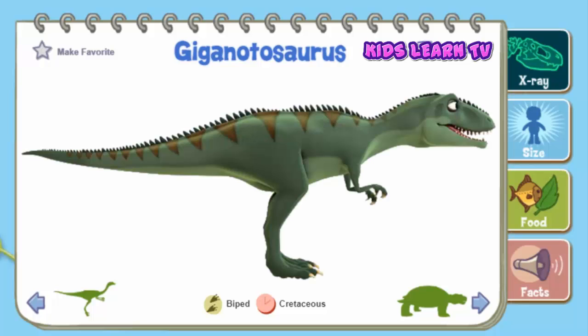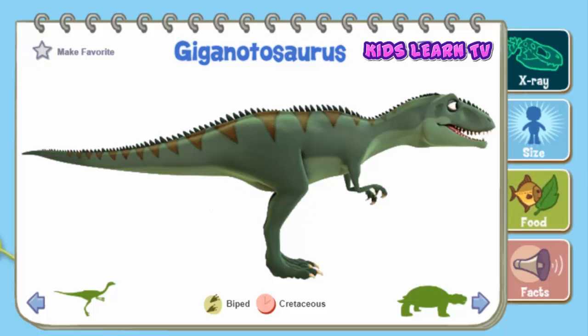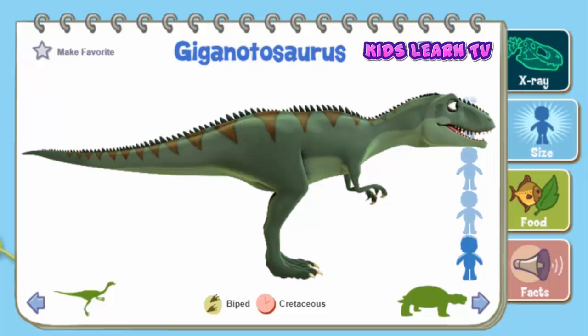Giganotosaurus. Giganotosaurus was one of the largest known meat-eating dinosaurs. It was more than 40 feet long. Giganotosaurus were huge. This animal was about 4 kids tall.